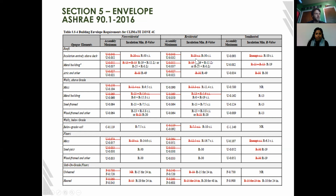A jump from R20 continuous insulation to R30 for insulation entirely above deck, and for attic type roof spaces, an increase from R38 to R49. Actually, a slight reduction for mass walls above grade. An improvement for metal building, but that's not necessarily applicable for multifamily. Slight improvement on some of the floor insulation requirements. I'll also point out this is for climate zone 4C, but we saw similar improvements and updates for climate zone 5B also.